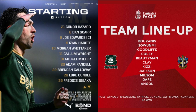and Galloway will square that off for Dan Scarr, and I will very quickly give you the Argyle lineup. Hazard in goal, it's Edwards, Scarr, Galloway and Miller across the back, Cundle, Randell, Callum Wright in the midfield, and it's Whittaker and Hardy and Freddie Isaka up top for Argyle.